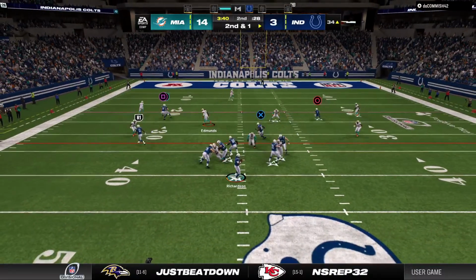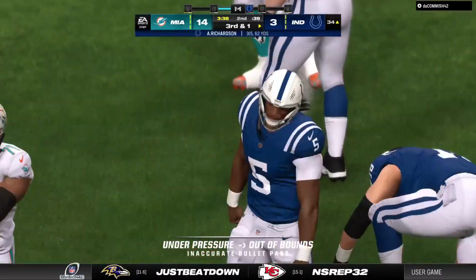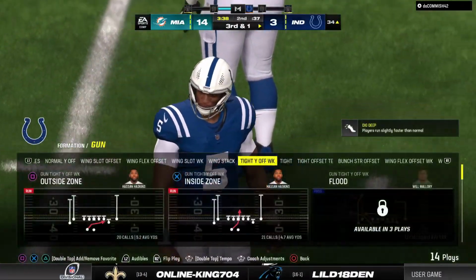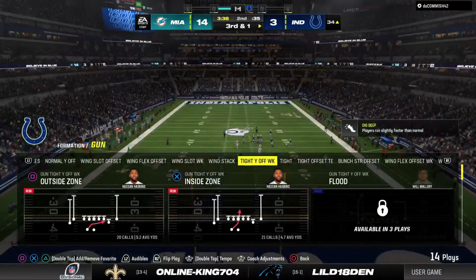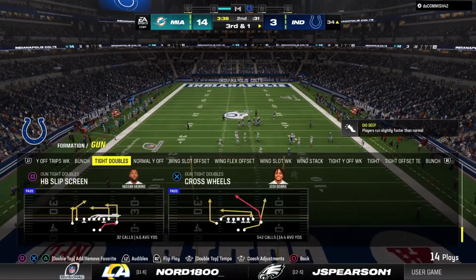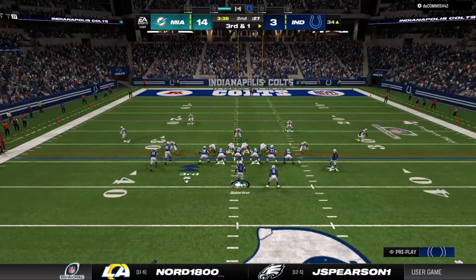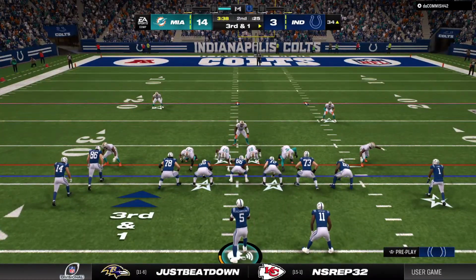Here's Richardson to throw. A throw left sideline falls incomplete. A lot of times it's that first read that you have. Maybe you get it in pre-snap and he locked in on his target, but he was covered quite well, and that one's incomplete. They tried to throw on 2nd down, unsuccessful. Now it's 3rd and 1.